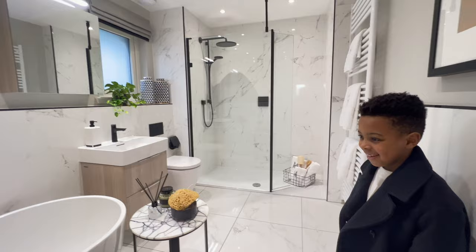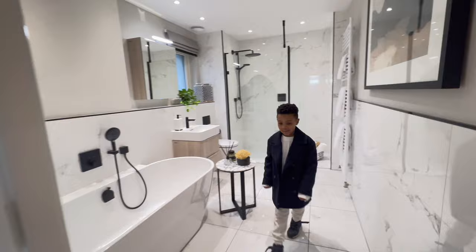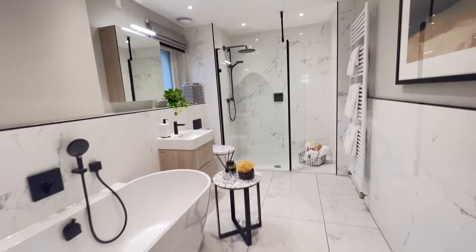Wow. This bath is ginormous. It's like a hotel, isn't it? You're actually, yeah. So much better than a hotel. Is it better than a hotel? But yeah, can we buy you this right now? So there you go. He definitely approves of this house.